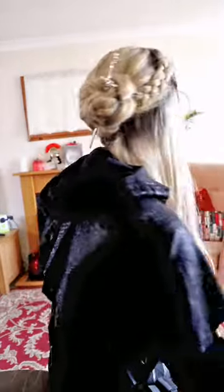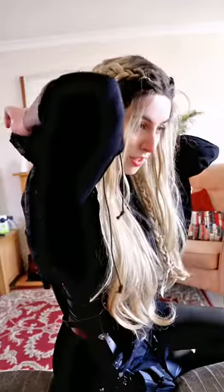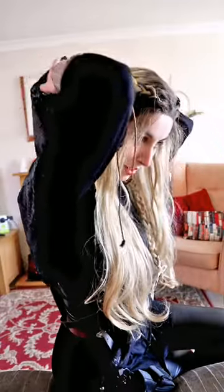Okay, here's the back of the hair, and if you want a tutorial on the bun, I did one the other day. And then I'm just going to put the hood up and sort of hide the brown roots, and then it looks a little bit more natural now.